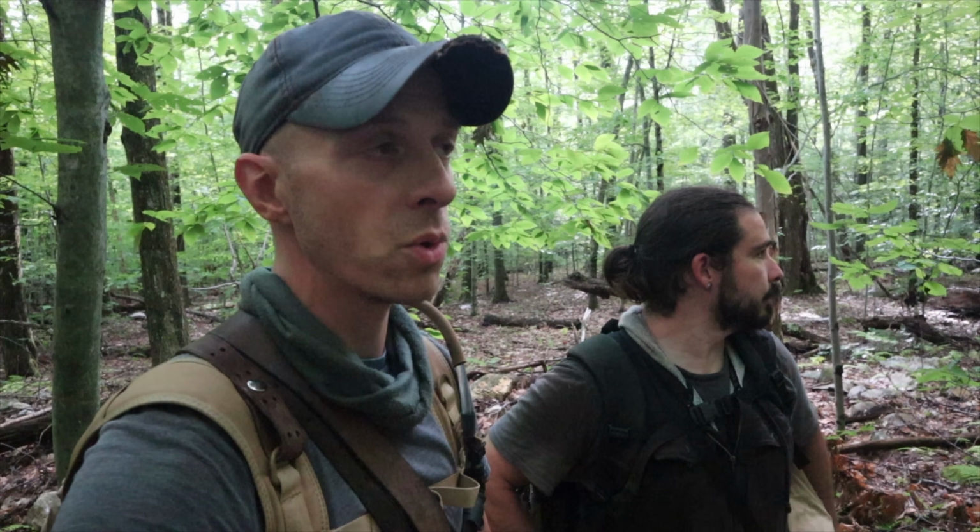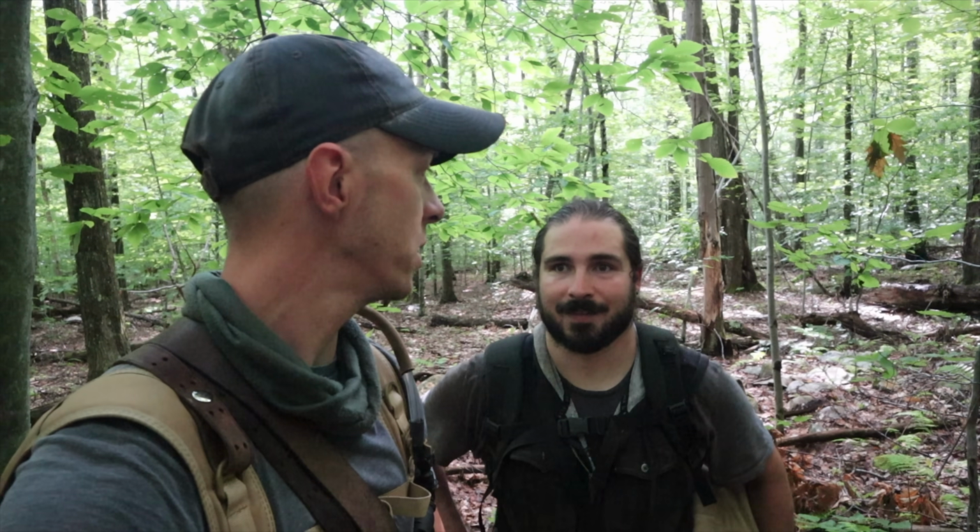given the amount of stone walls that are out here, it's a pretty good chance. So we're gonna start by getting our metal detectors out right now and kind of searching through these, what would have been fields at the time. Hopefully we stumble upon where these people lived and we'll spend the rest of the day there. Ready? Yeah, let's do this.